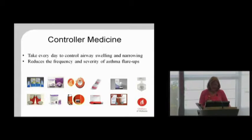It comes in lots of different forms as inhalers, in dry powdered inhalers or nebulizers, lots of different colors, lots of different strengths of medicines. So it's not as interchangeable from one product to the next as the quick relief medicine is. Your doctor has intentionally prescribed a certain strength of controller, and that should be used until the doctor changes the prescription.